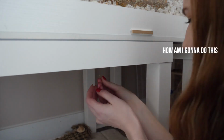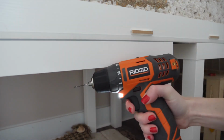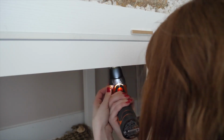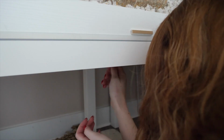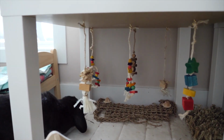How am I gonna do this? Do I need a drill? So intimidating. Oh shit. How hollow are these? They like went right through. So there, that's what that looks like. Hey Lola, do you like it?